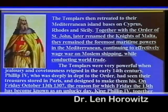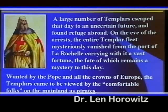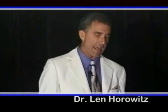Philip IV, who was deeply in debt to the order, had seen their treasures stored in Paris. So the guy's in debt to them, sees how wealthy they are, decides to declare war on them along with Pope Clement V. And they began to ruthlessly suppress the order, especially they began to attack on Friday, October the 13th, the reason for which Friday the 13th has become known as an unlucky day. Arrests, torture, false accusations, executions followed. Now, a large number of the Templars escaped that day to an uncertain future where the outcome of which is being manifested socioeconomically, politically today.